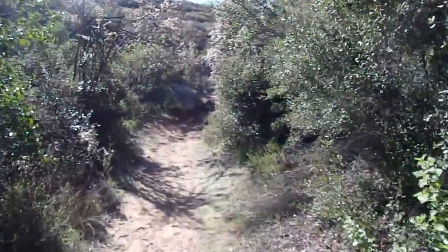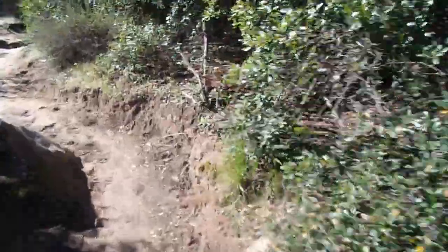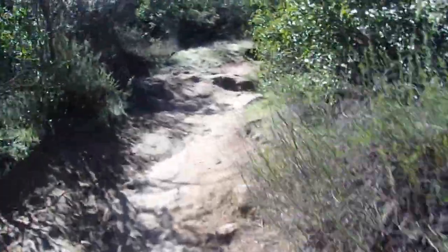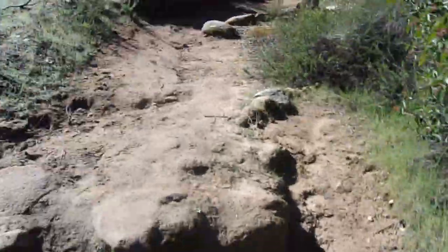This is the trail as I am starting to ascend the Bear Canyon Trail towards Sitton Peak. My next turn will be right on the Tenaja Truck Trail, and then I will take a very hard right at Four Corners, on the Sitton Peak Truck Trail, and then I will ascend the steep use trail to the summit of the peak.